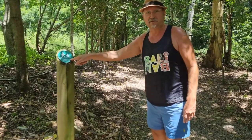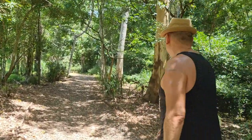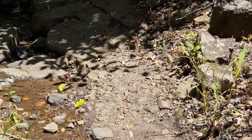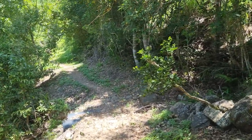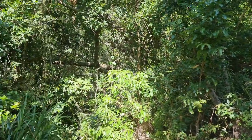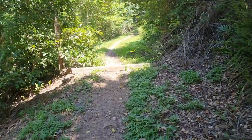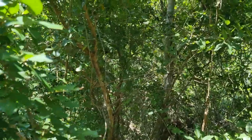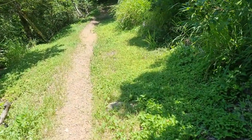Starting off with the easy peasy stuff. Grandma walk, grade one. So it gets steeper as you go further up. First part is pretty relatively easy trail. Butterflies and birds, and there was a lizard, but I missed that. I was too busy trying to film a black and white butterfly that was drinking in the water.